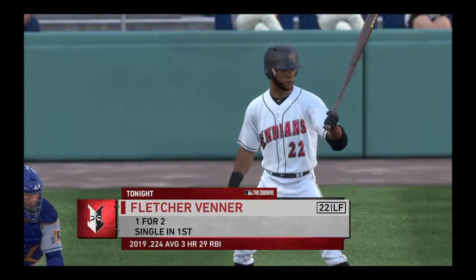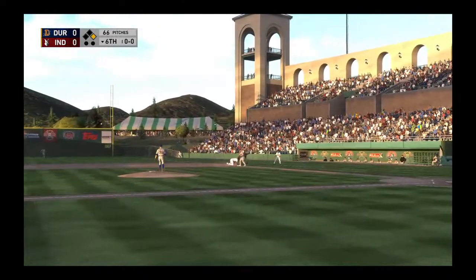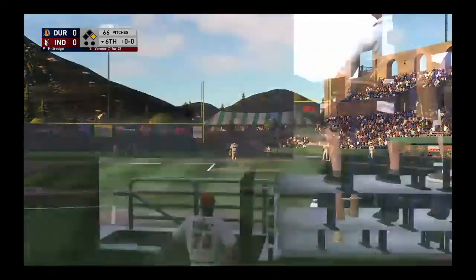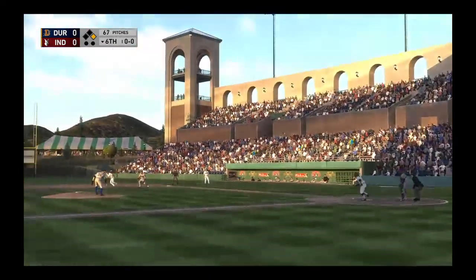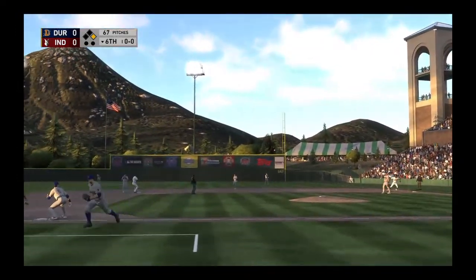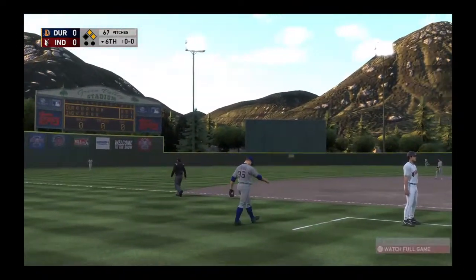Digging in now, Fletcher Venner, leadoff man on base, and we'll see what they have in mind strategy-wise here. Now a throw over to first, and a dive, but he's back. First pitch on its way. Pushed softly over toward the right side. And that falls in for a solid base hit, his second of the night. Fortunately for him, though, no error on the bobble, and the runners will hold at first and second now.